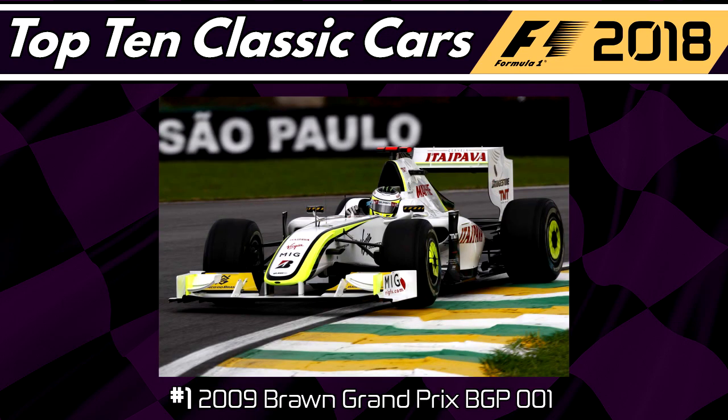Brawn Grand Prix might be Formula 1's best and only one-and-done success story. When Honda pulled out of F1 after 2008, team principal Ross Brawn stepped in to buy the team and enter the remnants in the 2009 season. It was all a bit last minute, with the deal only being finalized in March 2009, and a Mercedes engine slapped in the car because it was the best fit to replace the Honda engine that the car was designed for.